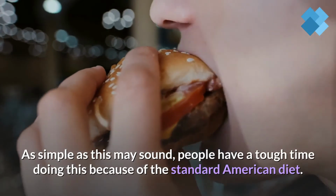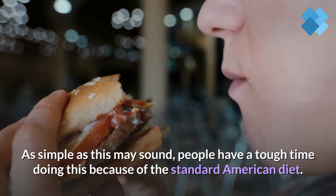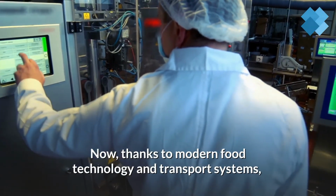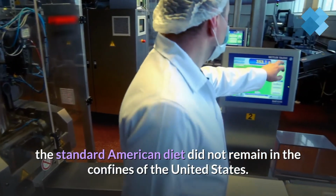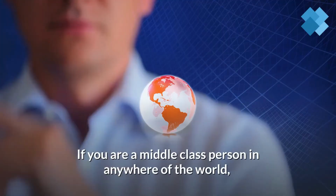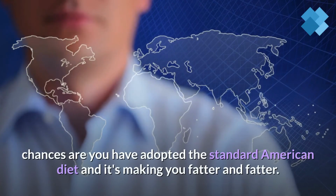As simple as this may sound, people have a tough time doing this because of the standard American diet. Now, thanks to modern food technology and transport systems, the standard American diet did not remain in the confines of the United States. If you are a middle-class person anywhere in the world, chances are you have adopted the standard American diet and it's making you fatter and fatter.